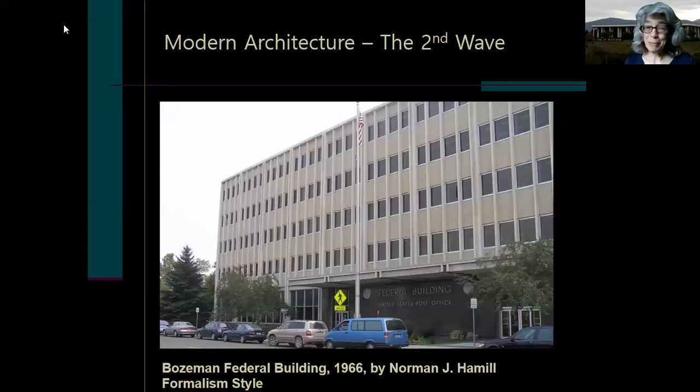And here's a building listed in the National Register. A lot of people are appalled at this. This is our federal building here in Bozeman. It's a very simple form of what's called formalism, which is also referred to as neo-formalism and new formalism. And it's right here in Bozeman, built in 1966. Norman Hamill was actually quite a prolific architect here in Bozeman.